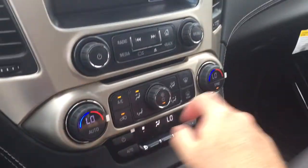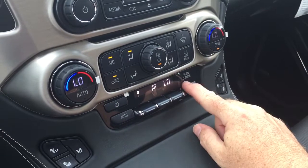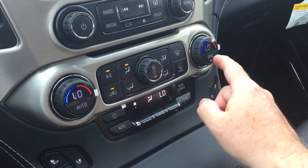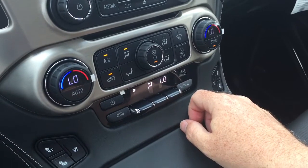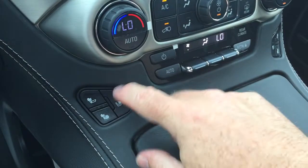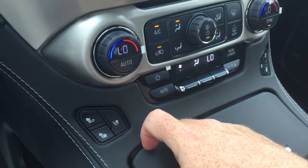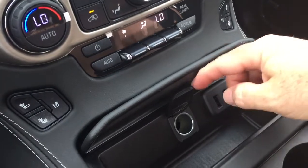All right, you got tri-zone climate control for heating and air conditioning. Rear climate controls right here. You can allow the passengers in the back to control it. You can control it yourself right here should you wish to do so. Air conditioning button, and it is automatic temperature control. Front and rear defrosters. Heated seats, both driver and passenger side, and you have the cooled seats as well. So those sticky summer months, a lot more comfortable and a lot easier to live through when you've got those cooled seats. Inside, 12-volt power and a pair of USB ports.